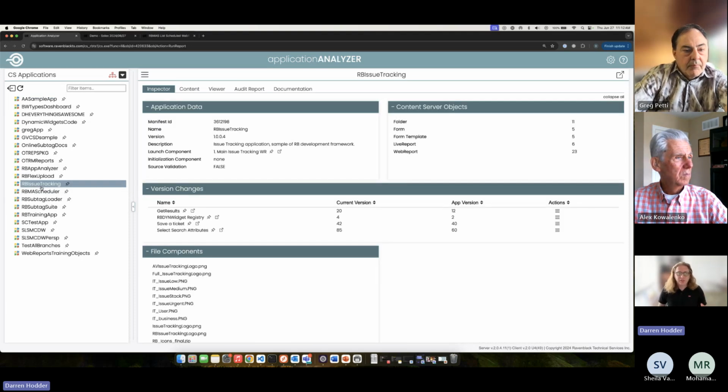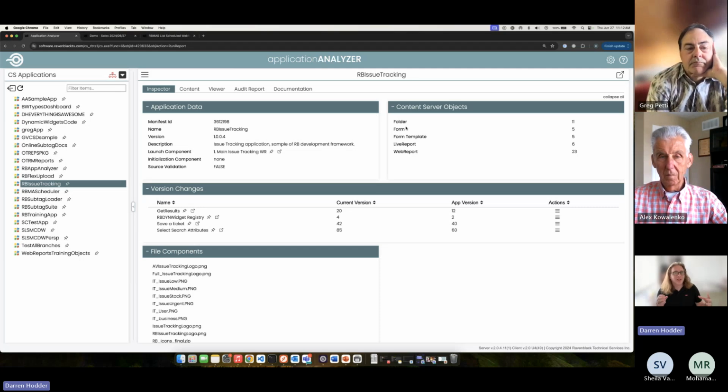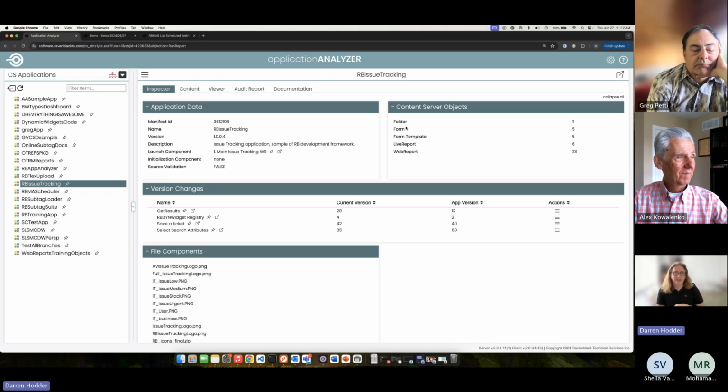When we just click on this, we get a very quick preview of this application. Moving over to this wider area, this is the inspection panel. The inspection panel is going to be your best friend for getting that quick view of a lot of detailed information about whatever you're looking at in the aspect panel. Just by a single click on our issue tracking application, we have the ability to see, at a high level, all of the different contextual information about this application.